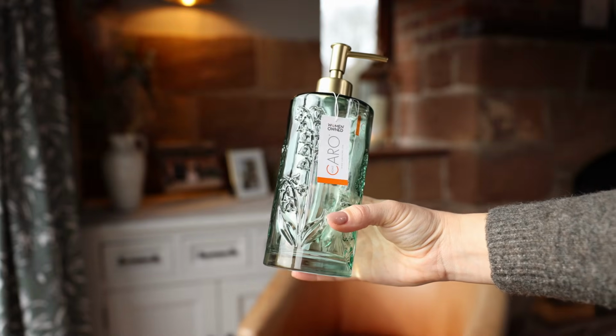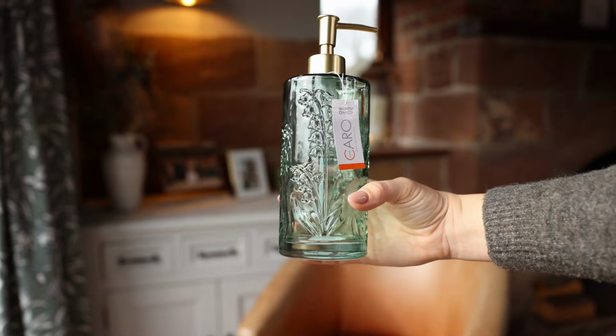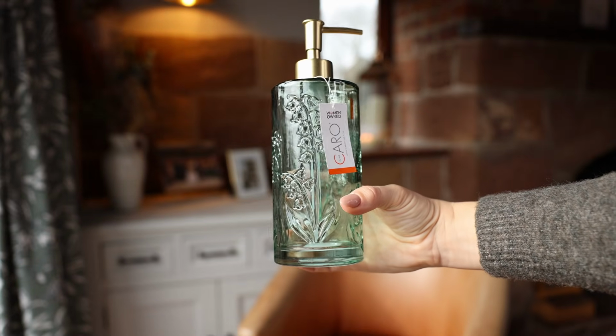So last from the homeware section this week, we have this gorgeous soap dispenser with this sort of bluebell pattern on it. It just screams spring to me, and the colour just looks really nice and fresh. I've been on the lookout for a nice soap dispenser for my kitchen. I have yet to decide whether this will go in the kitchen.